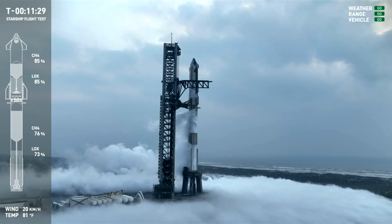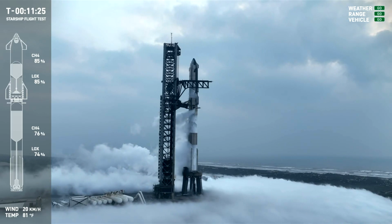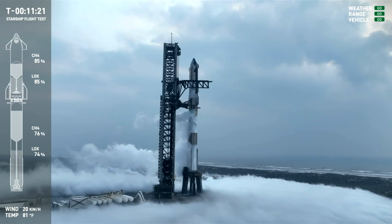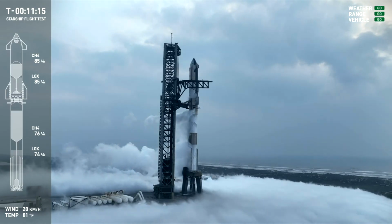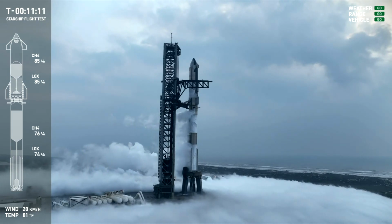And with the booster, we're just at about 76% or so on our methane and LOX, so getting pretty full there. Those are going to continue down to about 3 minutes and 20 seconds before liftoff. That's when we'll close out all the prop in the ship. And then T-minus 2 minutes and 50 seconds on the booster.